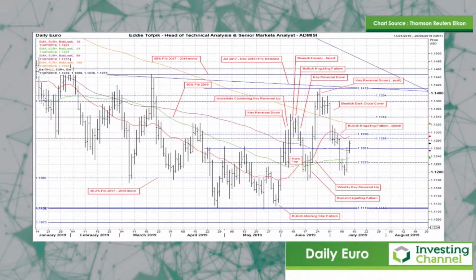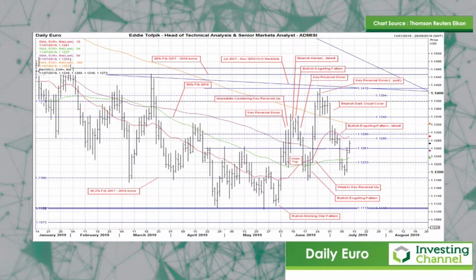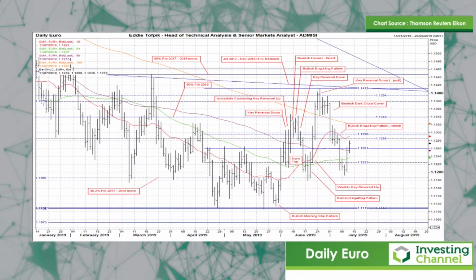I've got some foreign exchange charts to go through, and I'd like to start with the euro against the dollar. Now, if you can see on this chart, we have a bullish long white Marubozu yesterday that could be argued was part of a 3-day bullish morning star pattern.